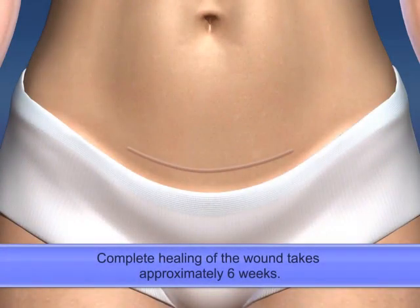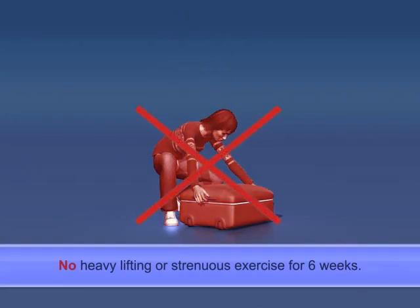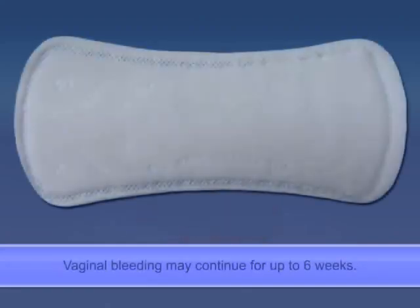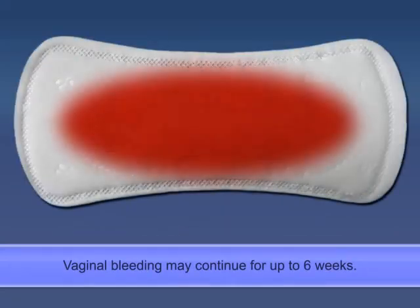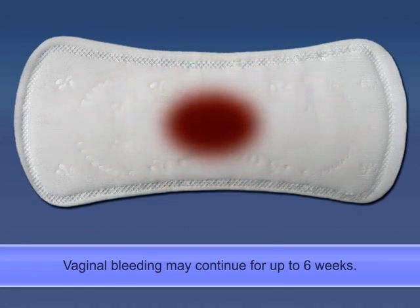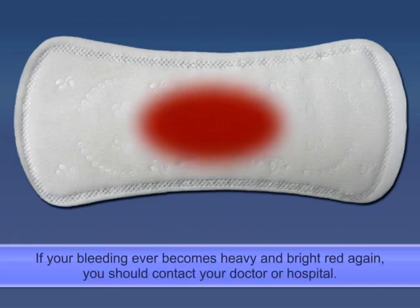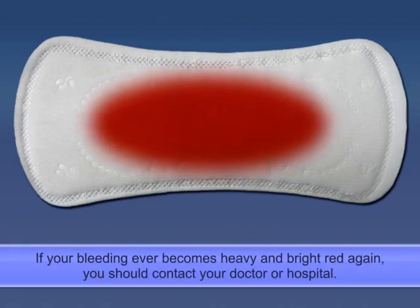Complete healing of the wound takes approximately 6 weeks. You should avoid heavy lifting and strenuous exercise for this time. Vaginal bleeding may continue for up to 6 weeks. As long as your bleeding is getting lighter in flow and darker in colour, this is normal. If your bleeding ever becomes heavy and bright red again, you should contact your doctor.